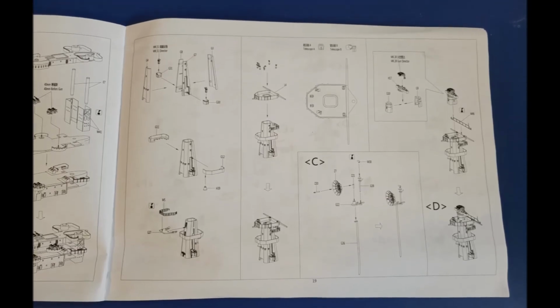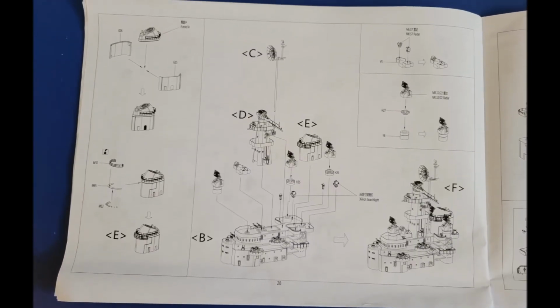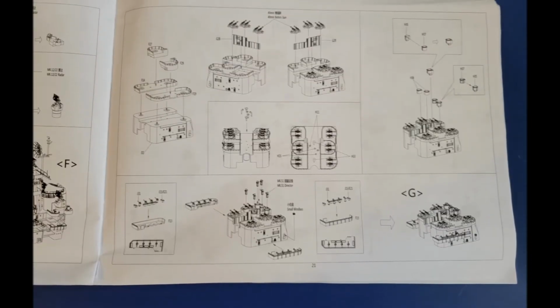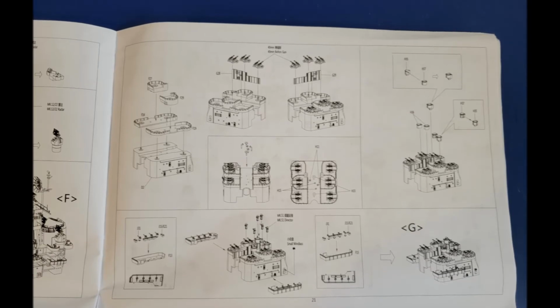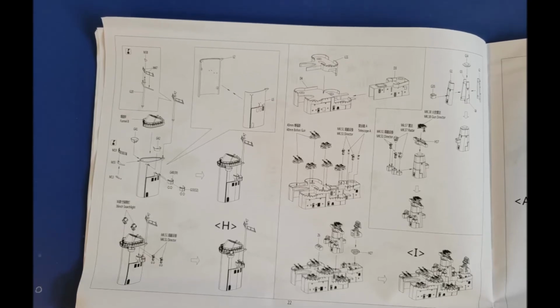The bridge area and some of the radar. By the way, this comes with some of the early radars too that will go into my spare parts box, which is really nice. Gun directors. Here we have funnel caps. More 40 millimeters, more 20 millimeters. These galleries that, some of them I'll use, some of them I won't. And it looks like we have some more photo etch details here on the funnel.